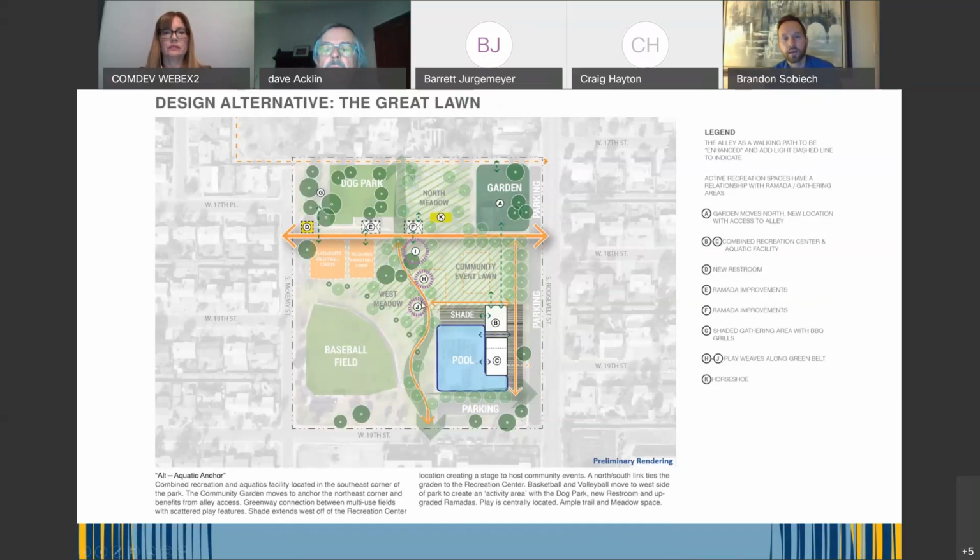Again, the play is located centrally, so it has a relationship to the recreation component and the extended shade, and then it has a relationship to the Ramada. In both locations where you see these little purple bubbles, we're thinking of expanding play outside of just a typical one play area, and how we can perhaps stretch that through the park a little bit more, create more of a play experience, perhaps along a central walkway, again, to make a more unique play experience.